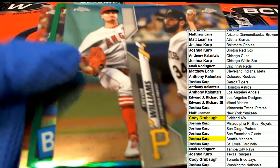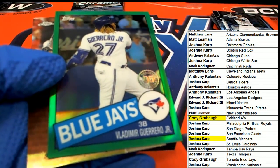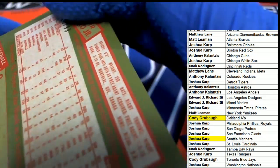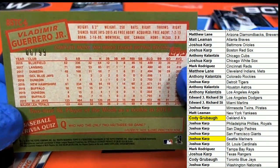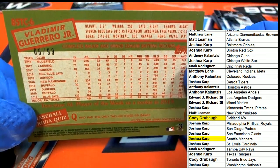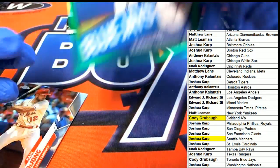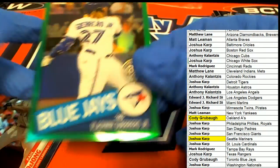We got a green Vlad Guerrero Jr. 85 Topps. Oh my. A green one. Numbered to 99, Cody G. Congratulations, Cody. Oh my goodness. Monster hit right there.